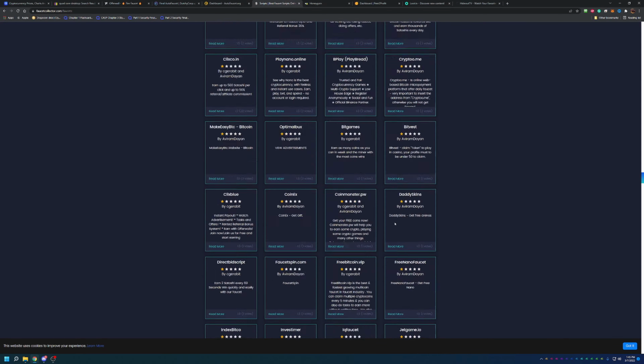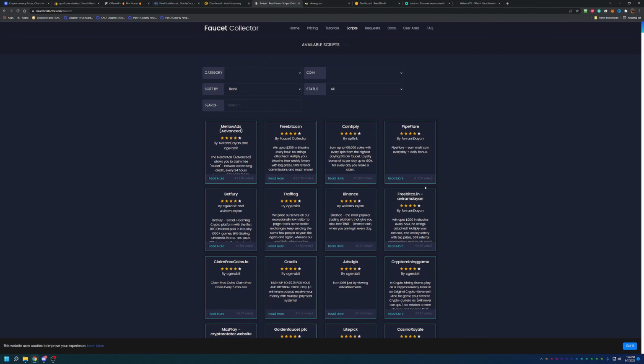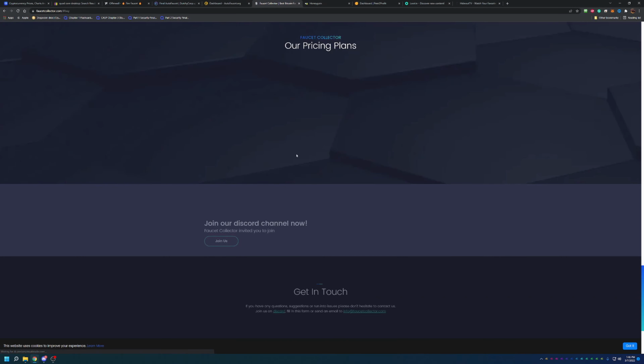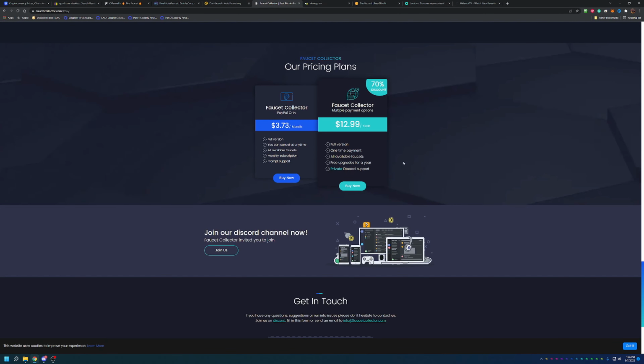I mean, just scrolling through, I have not counted them. I would guess there's probably at least 1,000 faucets on here that you can sign up for and set to run on the Faucet Collector. Now, with that being said, the Faucet Collector is the other thing that has to be a paid purchase. It is $12.99 a year, but from my experience, I've had this for 3 or 4 years. It is absolutely worth it, and you can make that $12.99 back within the first couple weeks of owning it, and then it is all profit after that.